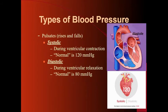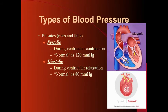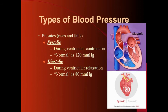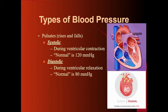Arterial blood pressure pulsates, which means it rises and falls, which is why we have the two numbers. Systolic is the pressure during ventricular contraction. Normal systolic pressure is about 120 millimeters of mercury. Diastolic is pressure during ventricular relaxation. Normal diastolic pressure is about 80 millimeters of mercury.